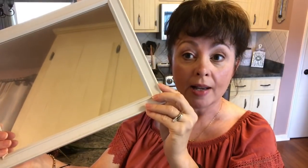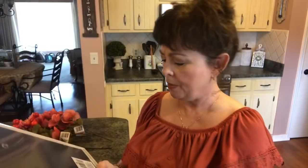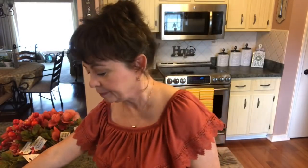Then they have some new mirrors. They had like a bronze. They had this white, and I picked up the white because I thought it was just so unique. And then they had, let's see, they had the bronze, they had the white, I think maybe black, but I picked up 1 of these.